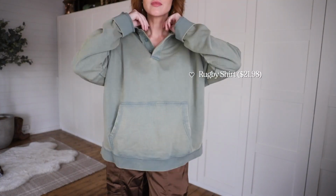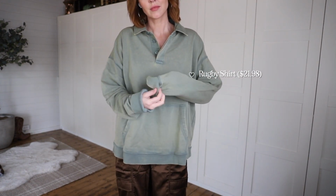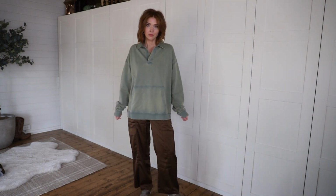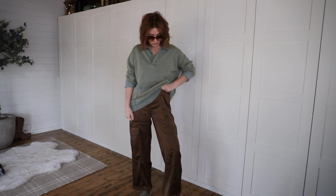I mentioned some items from the men's department. Again, don't sleep on checking the men's department, especially if you like oversized, very comfy feel to things, because that's a great place to find that. So I grabbed this sweatshirt that is in this very worn-in, heathered looking green. I like that.